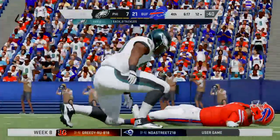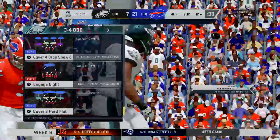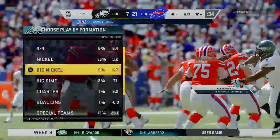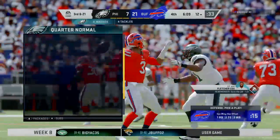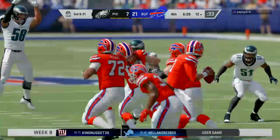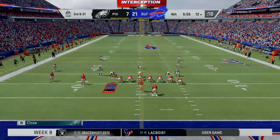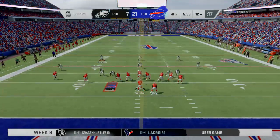Pressure comes, and down he goes. The Eagles get there for the sack. Fletcher Cox makes that now 8 sacks for him on the season. Well, it was 2nd and long. Now it's 3rd and even longer. They're going in the wrong direction here. Because they're moving exactly the way they want to, but you're exactly right. Definitely going in the wrong direction for the offensive guys.